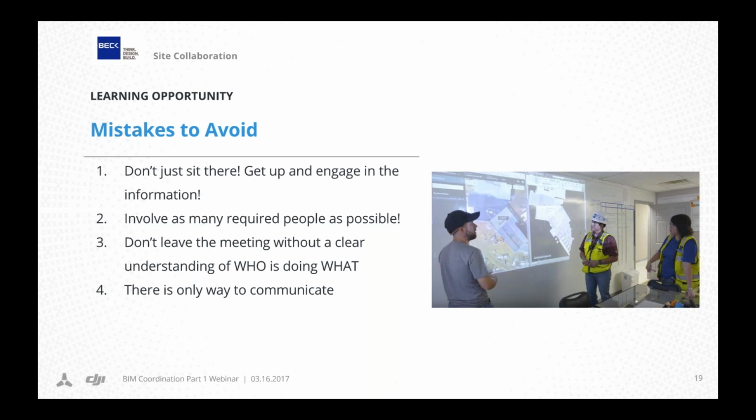And then the third point is pretty obvious, but I think it's worthy to note: hey, don't leave these meetings without a clear understanding of who is doing what.